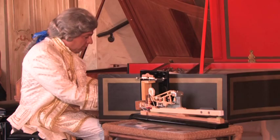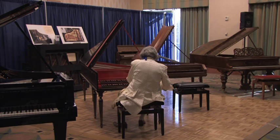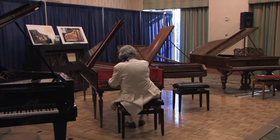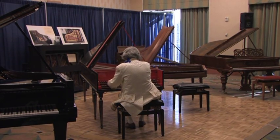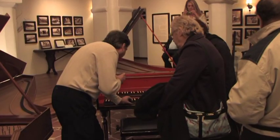The harpsichord is really a perfect fit for Living Piano because it was the culmination of what was absolutely the instrument, the keyboard instrument, before the piano came to be. People have heard the harpsichord, but very few people have had an opportunity to play one or to hear it up close, and that's what really sets it apart.